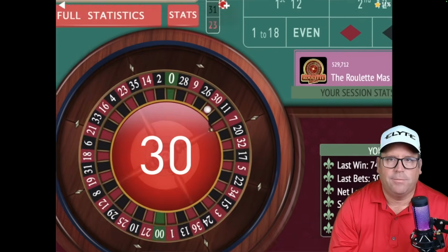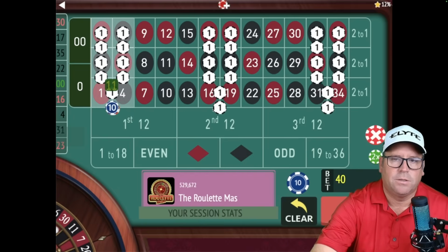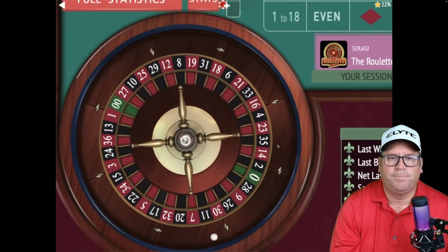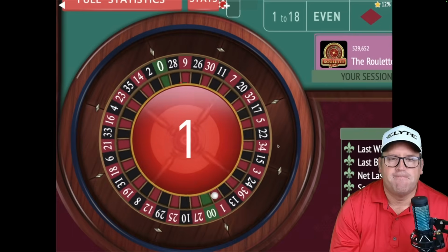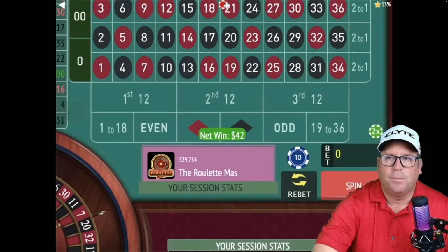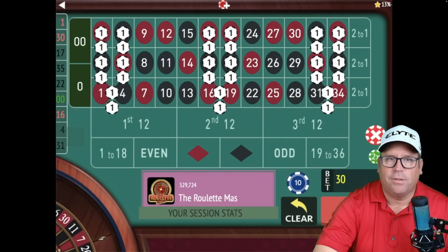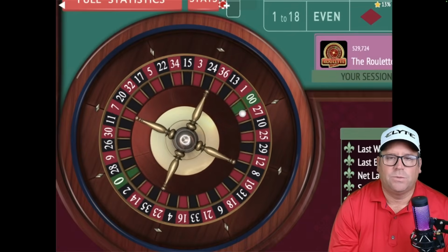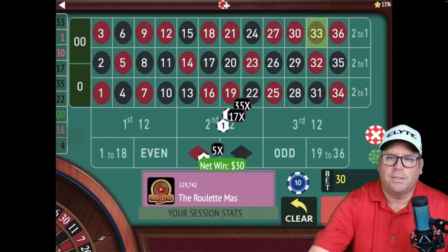That's a 30 red. That's a loss, so let's add $10 to each of those double streets. And spin. Now we're at a $60 total bet. Okay, that's a 1 red. Okay, we'll take a $42 win there for sure. We're up $114. And let's go ahead and go back to where we started at 30 and spin again. All right. I'm really liking this one so far. There's lots of possibilities of winning lots of money with this. And that's another $30 win.